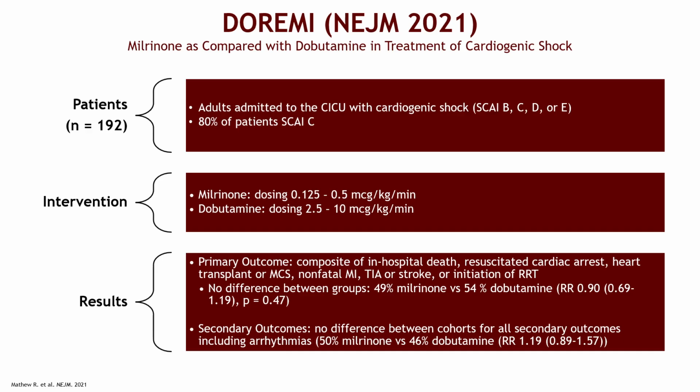So did we compare milrinone as opposed to dobutamine? Yes, we did. So the DOREMI trial, which was published in 2021, looked at adults admitted to cardiovascular ICU with cardiogenic shock, SCAI shock B and higher. Looked at milrinone and dobutamine utilization. Primary outcome was a composite of in-hospital death, resuscitation from cardiac arrest, heart transplant or MCS, or mechanical circulatory support. No difference was truly seen between the two arms. And in the secondary outcome, no difference was seen between the cohorts from an arrhythmogenic standpoint.